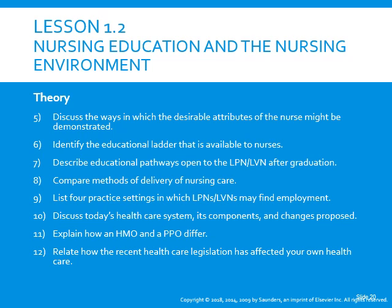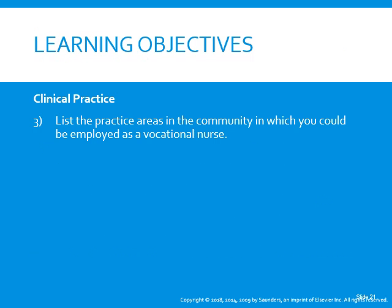of nursing care. We're going to list 4 practice settings in which LPNs or LVNs may find employment. We're going to discuss today's healthcare system, its components, and changes proposed. We're going to also explain how an HMO and a PPO differ. And last but not least, we're going to relate how the recent healthcare legislation has affected your own healthcare.